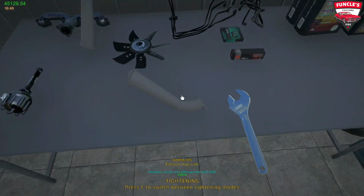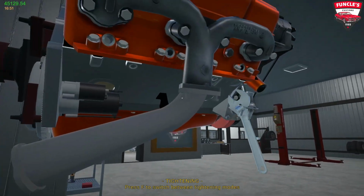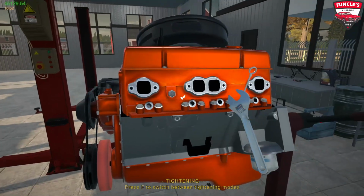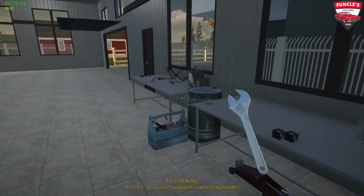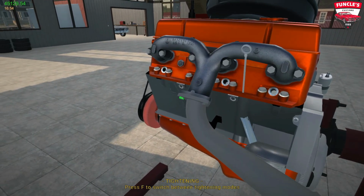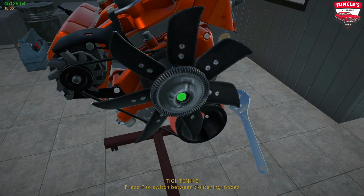Alright, there's the one. Which one is that? That's the left, so we are looking for the right pipe that goes onto this flange over here. Let's get that bolted down. Alright, and then we're going to grab this one. Alright, perfect. So we are nearly there. We just need to install the spark plugs and also the plug wires, and then we are also going to pretty much just install this fan, which should just pretty much bolt down like that.